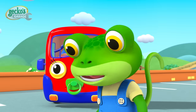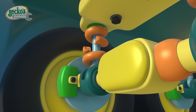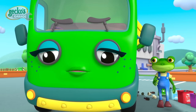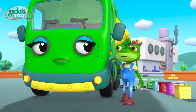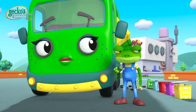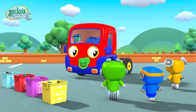What's wrong, Mama? Spinning screwdrivers! Your suspension needs repairing. You'll need to rest while we fix you. Oh, are you worried because there's more recycling to collect? Oh, baby wants to help.